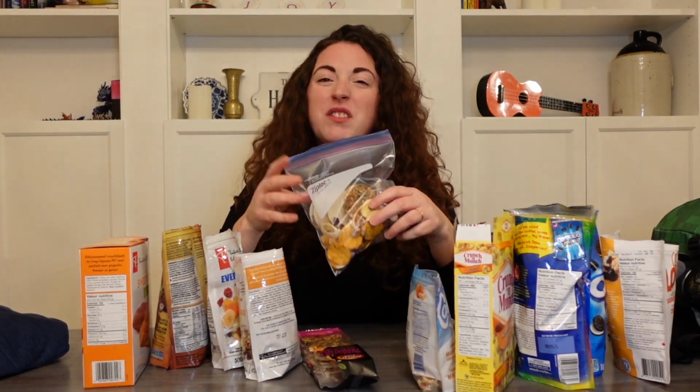You want to do it according to your own kids' interests and the things that they love to eat. You get to choose how sweet or salty or healthy it is that you pack for your kids. But I really like these bags because they come with such a variety and it's less likely that they're going to get bored of the snacks that I give them.